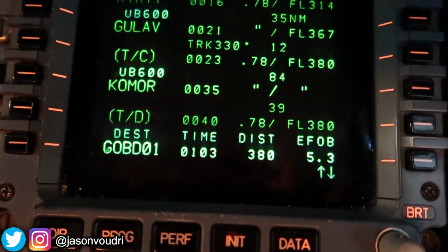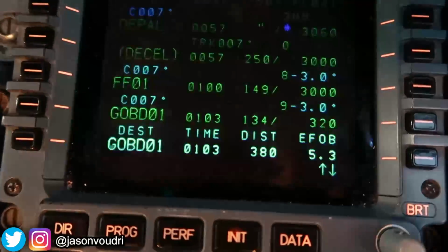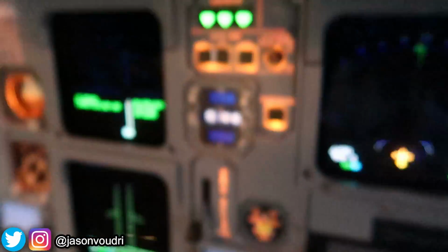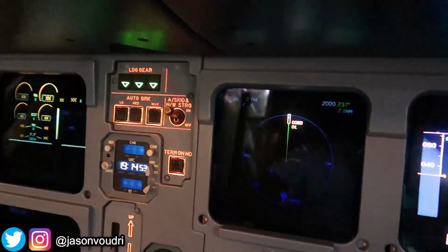We then take the first airway, Upper Bravo 600, all the way to Dakar, Senegal, for a time of 1 hour and 3 minutes of flight for a distance of 380 nautical miles. The most critical MSA, 25 nautical miles around Gulf India Alpha VOR, is 4,600 feet.